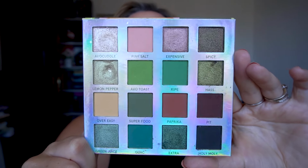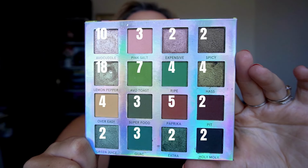Next up, this is another one where I've used it 18%. This is the Avocado Toast from BH Cosmetics. I actually decluttered this and then I brought it back. I was going to declutter it, and then many of you thought that I should bring it back, and I did do a get ready with me with it. But yeah, those are my total uses on it, and it's still in my collection. I've decided to keep it.